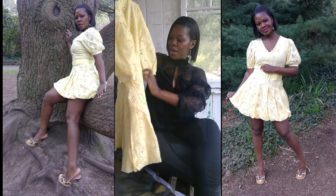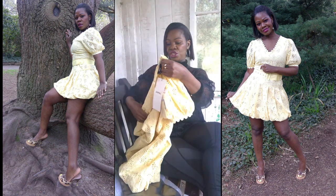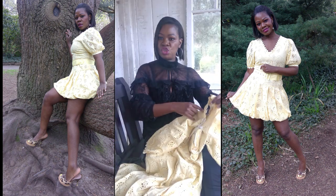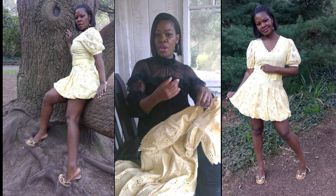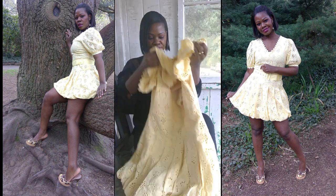It's got a zip at the back which goes all the way down, and it makes it very easy for you to put it on and off. And yeah, that's how it looks.